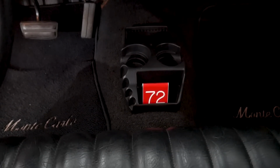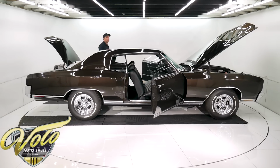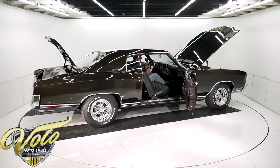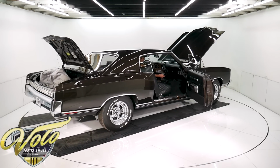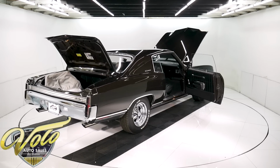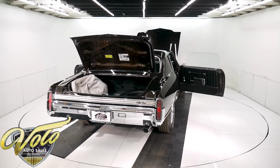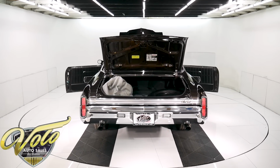Said I drove this home. There's not a car in our entire showroom that drives better than this one, I can tell you that. It's probably in the top 5. It's one of those sweetheart cars where it just is so nice. Ashtray's clean. 67,085 miles.